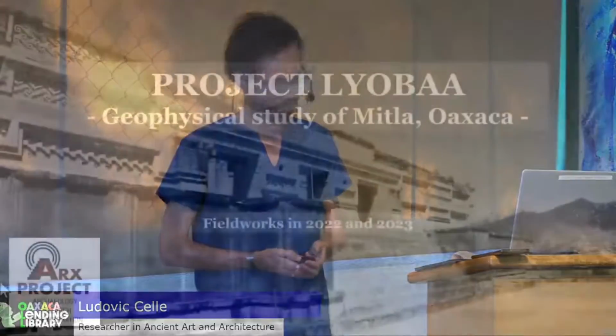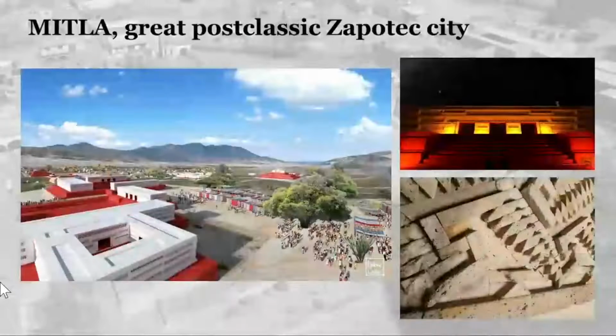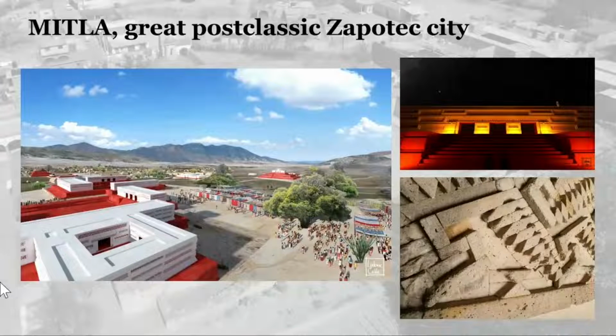Okay, so let's talk about the project Lyobaa, geophysical study of Mitla in Oaxaca, which did field work in 2020, 2022 and 2023. You had a brief presentation of me before, so I will just pass on that. Okay, so let's first talk a little bit about Mitla.